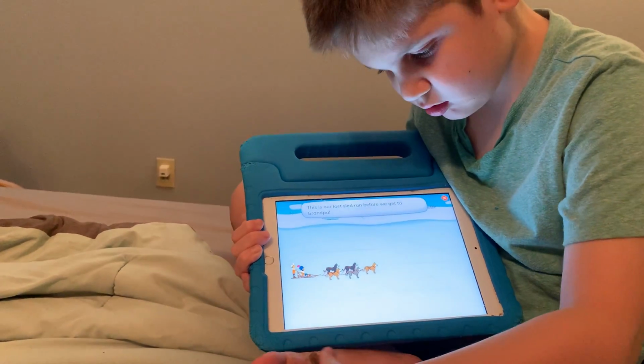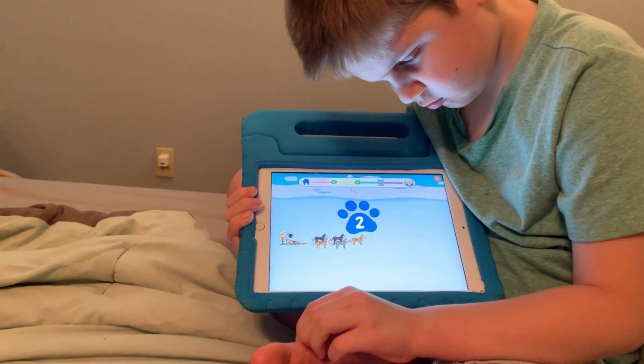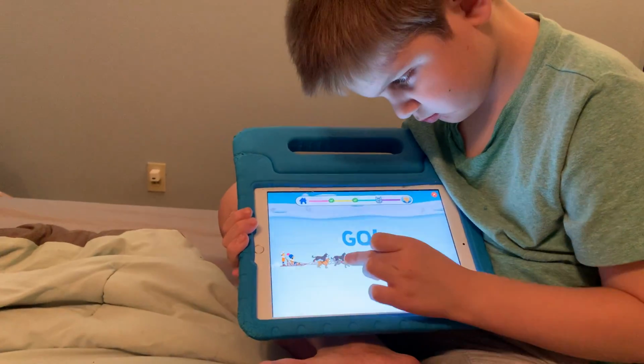This is our last sled run before we get to Grandpa. 3, 2, 1, go!